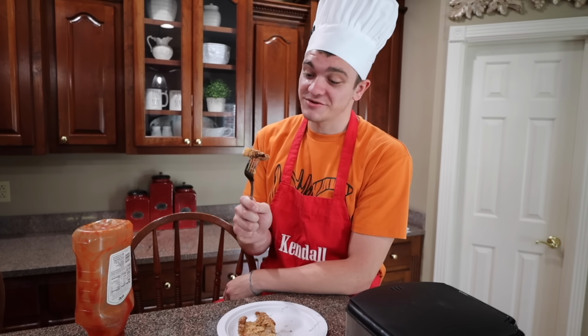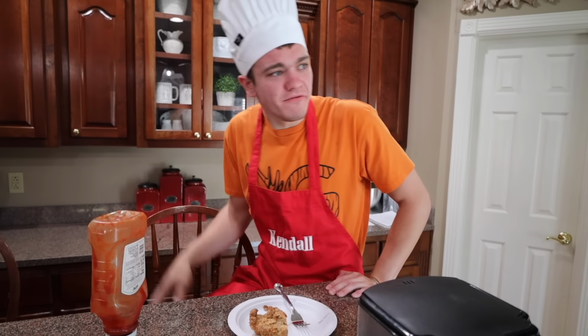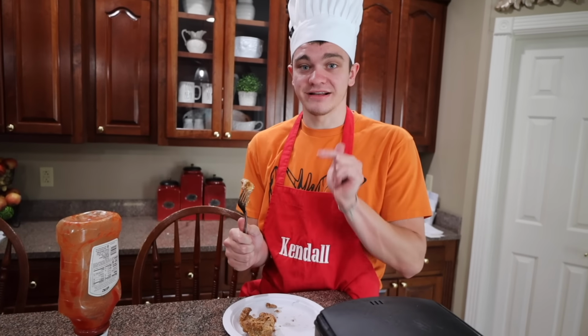Anyways, here we go. We did put the Ace seasoning on it, so I'm excited to see what that tastes like. Is it good? That's really good, dude. And I remember what plain catfish tastes like. This is good. That's 100% the seasoning, too, because cornmeal doesn't have that taste.